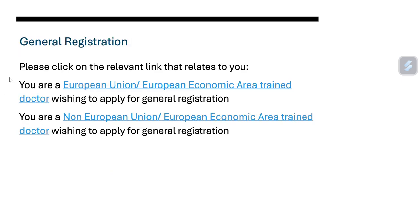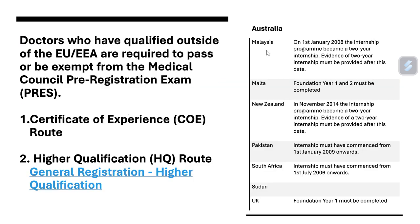Then general registration, please click on the relevant link that relates to you. You are either a European Union, European Economic Area trained doctor, then you can apply for general registration as well. Or you are a non-European doctor, you can go for this one if you are from the non-European countries. Then, doctors who have qualified outside of the European or European Economic Area are required to pass or be exempt from the Medical Council PRES exam.